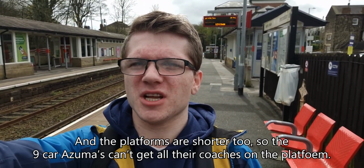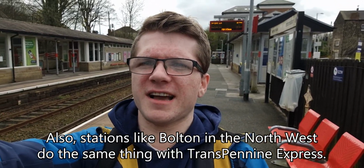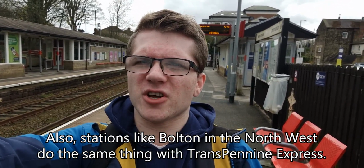But what I can't seem to understand, funny enough, with this station is that not just Northern call here, but LNER call here, despite it being just a regular Northern station, which I was pretty surprised about. Didn't understand at first. But apparently they drop off and pick up passengers only, so you can't go Harrogate to Horsforth or Horsforth to Harrogate on LNER. You have to get the Northern service. So that's basically how they've done it here.